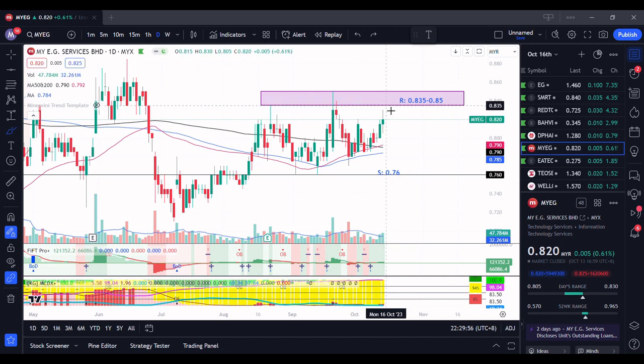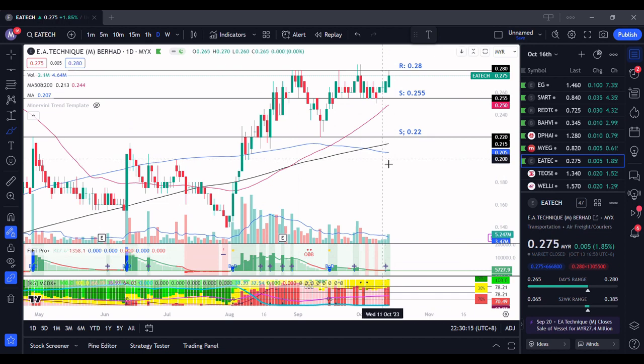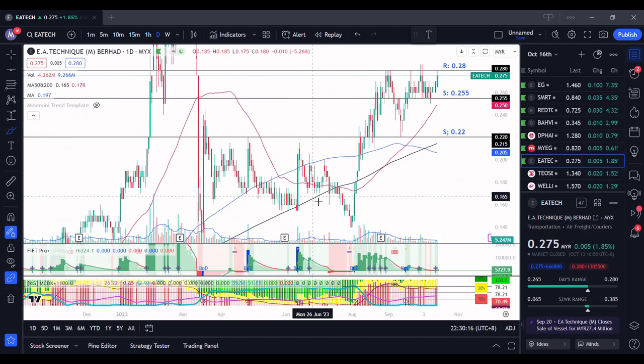It will need to come up to about this level, 0.835, to re-challenge the resistance to see whether this time it's real or not. So it's going to be interesting. The volume for the past 2 days also has been high, and we'll see how it goes. And then Eatech. Eatech has basically broken out and is sideways now.